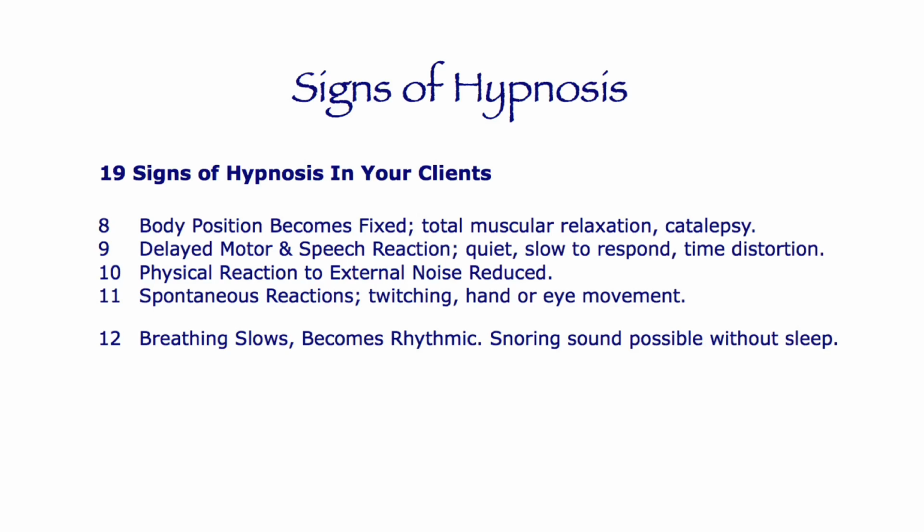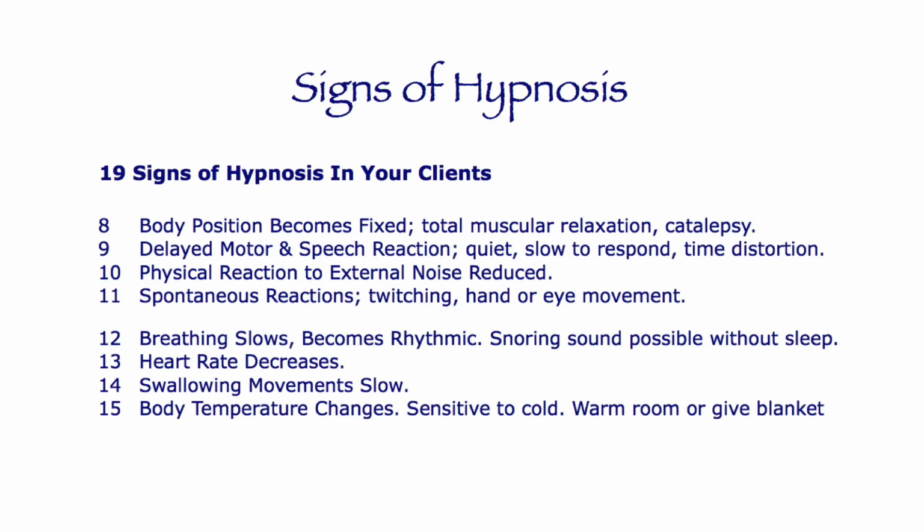And just make sure, if they can respond to you, to confirm if they're asleep or not. 13, their heart rate can decrease. 14, their swallowing movements can slow. 15, their body temperature can change. They often become sensitive to the cold.